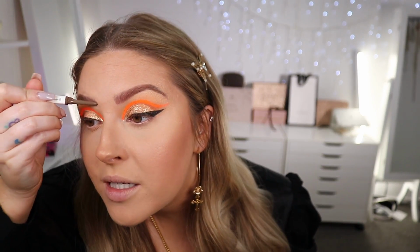Hold on, I need to do this bit here. It'd be fine if I had lighter eyebrows, but I get them tinted these days, so I do like a bit of a stronger eyebrow. But it is fine because we have some more Uoma Beauty.